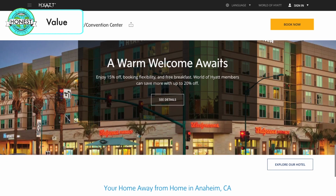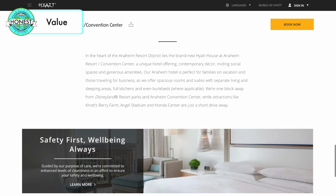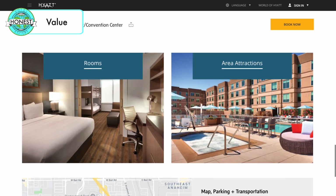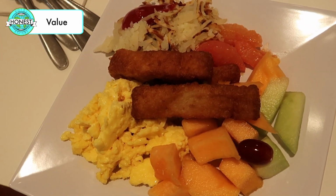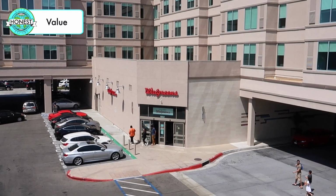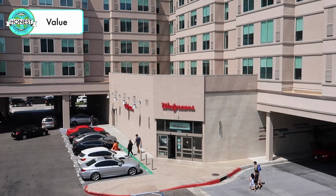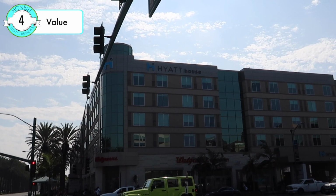The Hyatt House is easily one of the pricier options for a Disneyland Good Neighbor hotel, but it offers pretty decent value for the price. The breakfast buffet alone can save a large family some major money. Plus, the convenience of having the Walgreens at your doorstep for waters and snacks is bound to save you even more. All in all, we gave them a 4 out of 5 for value.